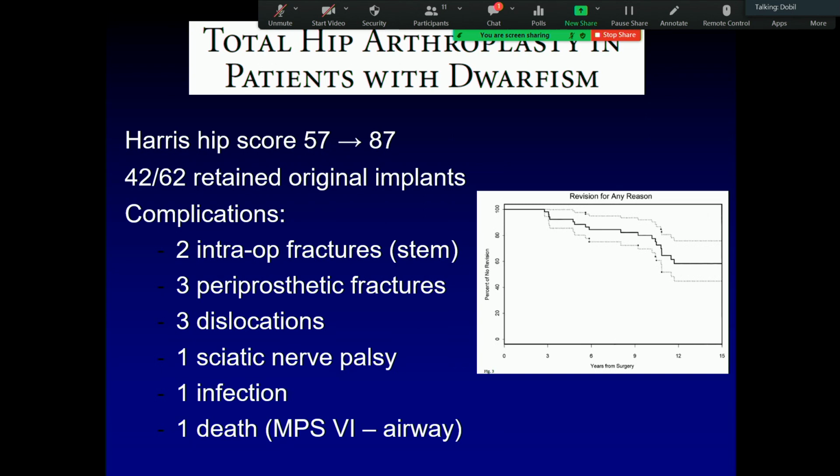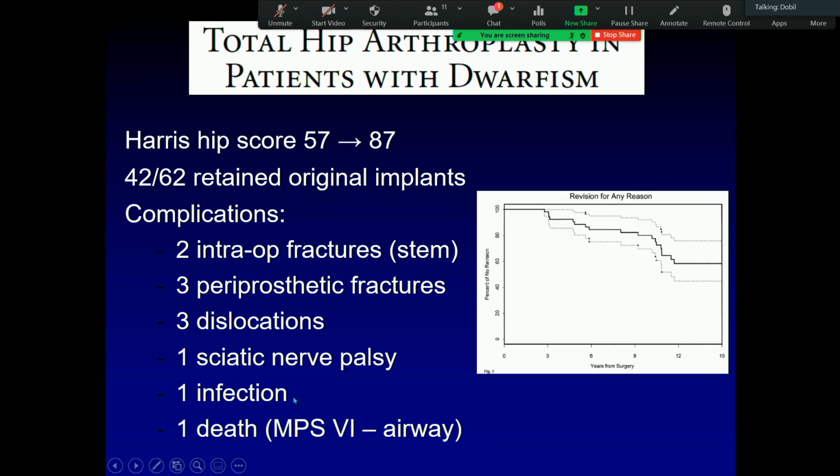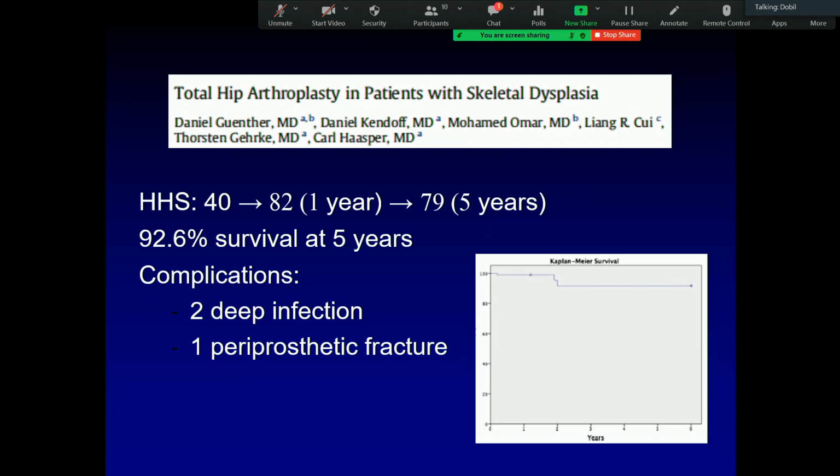And I think the one telling thing here is that their one death was an MPS 6 patient, for airway issues. I'll touch a little bit on that, but I know Dr. Harmatz is going to talk about this as well. And so again, more data just to say that you can do hip replacements. And this is newer data with better outcomes. You can see this better Kaplan-Meier survival analysis with fewer complications.